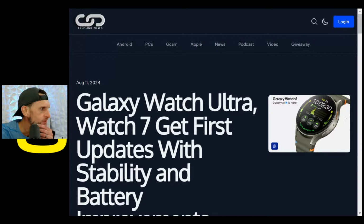The update is build number L705U-SQU1AXG2. Key improvements. What do you know? Battery life and the good old device stability. Yeah, and you do have to charge it up to 30% before you can update it, but no big deal. Well worth it. To check for a Galaxy Watch update, open the Galaxy Wearable app on your phone.